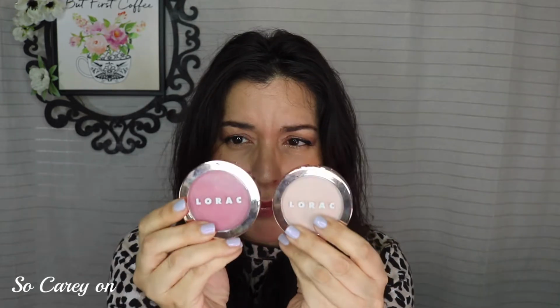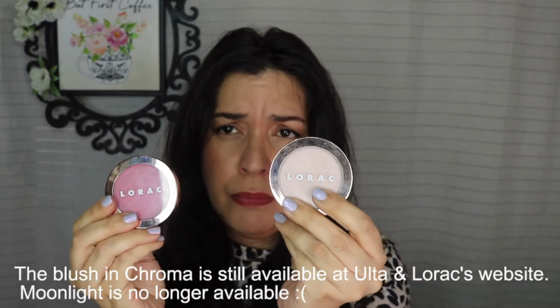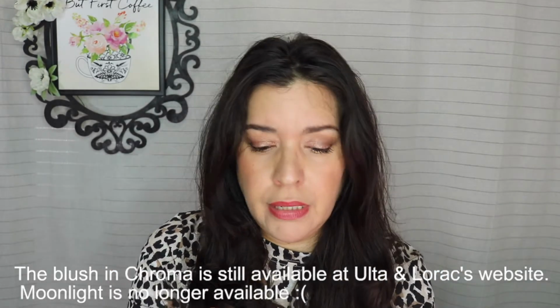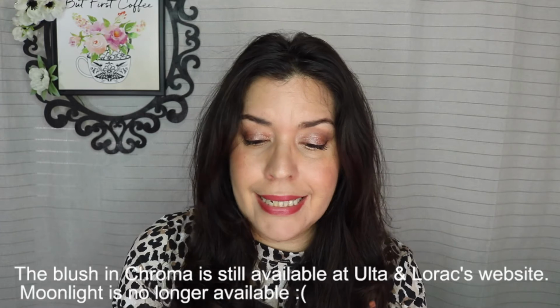Another set that I got as a holiday set, I think now it was 3 years ago, is this one by Lorac. This one's in the color Chroma, and this is Moonlight. Again, it's more of that cool tone that I tend to like more during the winter season. It's that kind of doll face, almost pinky pink, berry pink for your cheeks. That one's Chroma. And then the highlight in Moonlight.